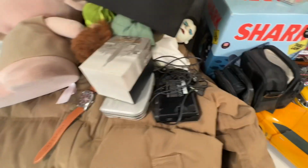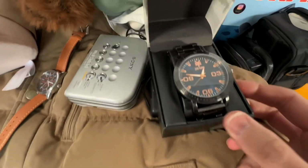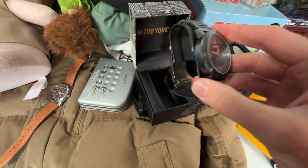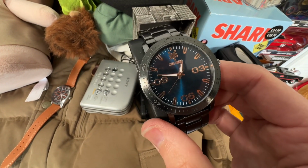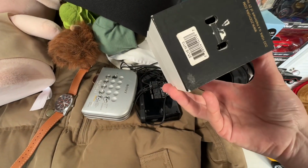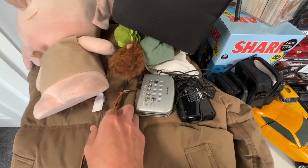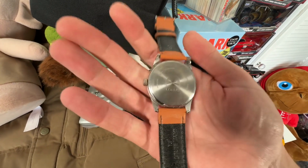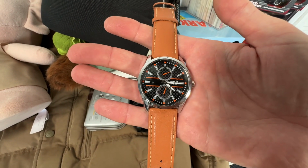I'll take that. On the same stall, I bought this watch, which is a Zoo York. I need to look it up to find the exact model, but it's probably a £30 watch. And I think it was only £2. Something like that, £2-3. And it's got its box with it. But again, profit in that. And also this watch, I think was the same store, possibly. I think it was only £1. Something like that. And this one's probably worth more than the other two, if I can get it going. This is probably a £40 watch.